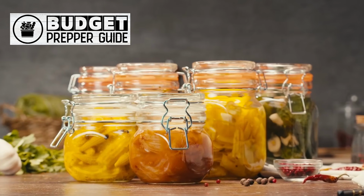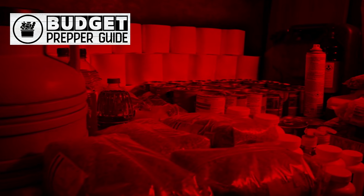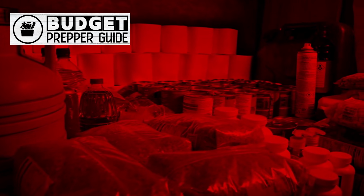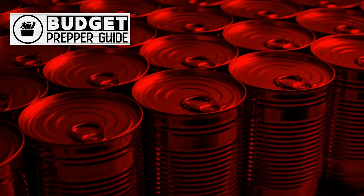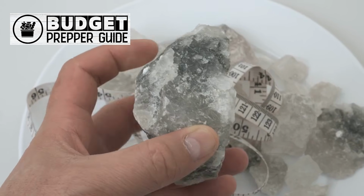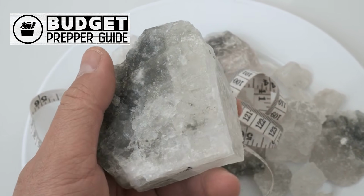8. Sugar and salt. When most people think about prepping for tough times, they picture cans of beans, rice, or maybe even a few snacks. But there are a couple of items that often get overlooked: sugar and salt. They might seem like just flavor boosters, but in reality, they're way more than that. These two pantry staples are essential for both survival and sanity when things go south.